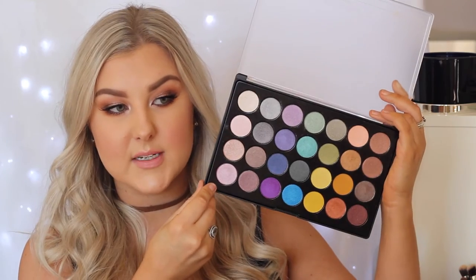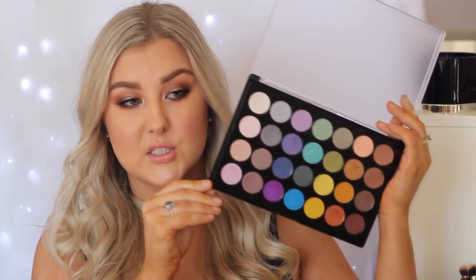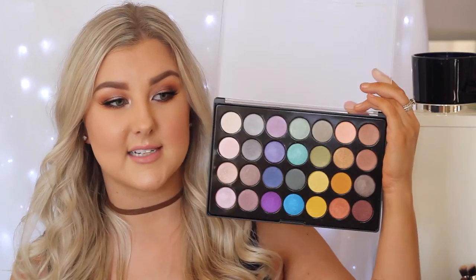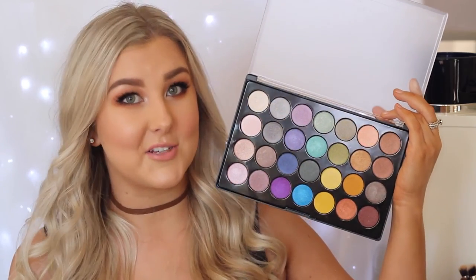So you get so many different colors. I love how colorful this is. And they're all foiled and so pigmented. I am in love. I swatched a few colors the other night and I took a few Snapchats and I had people screenshotting it and I was like, yeah, people like the look of this too.